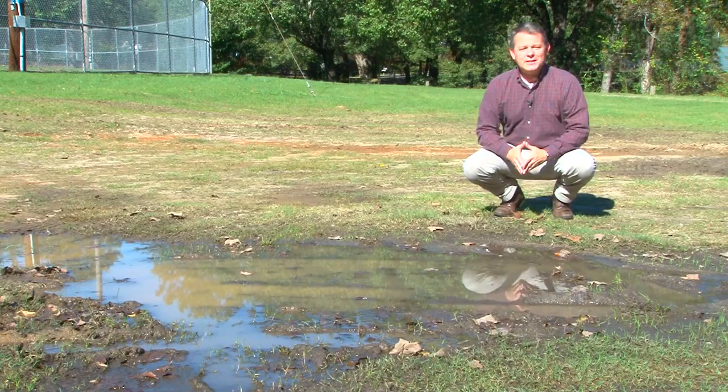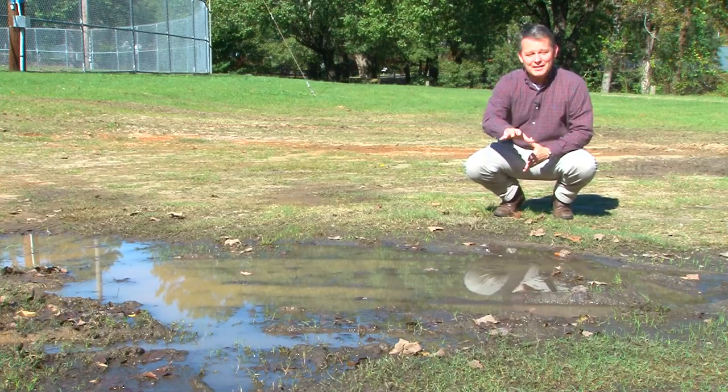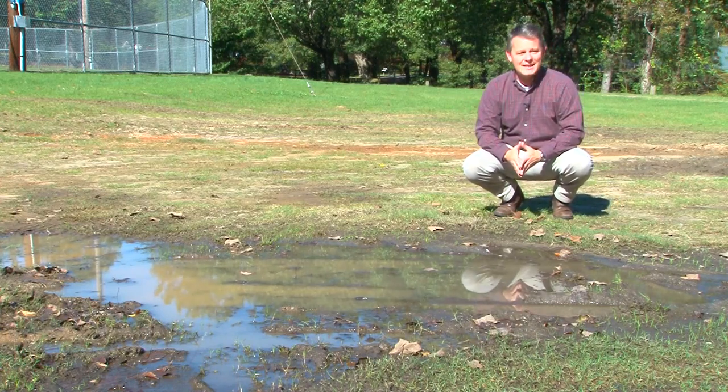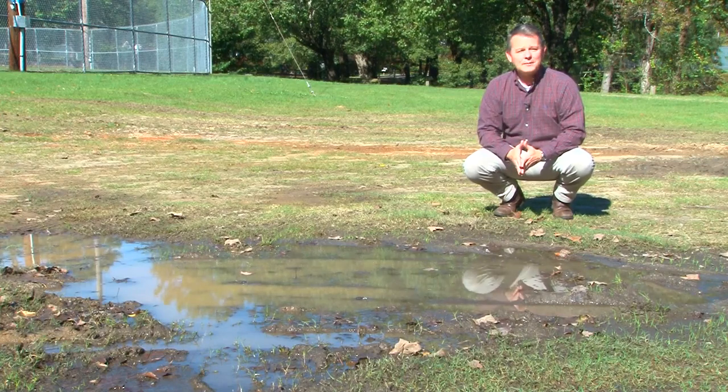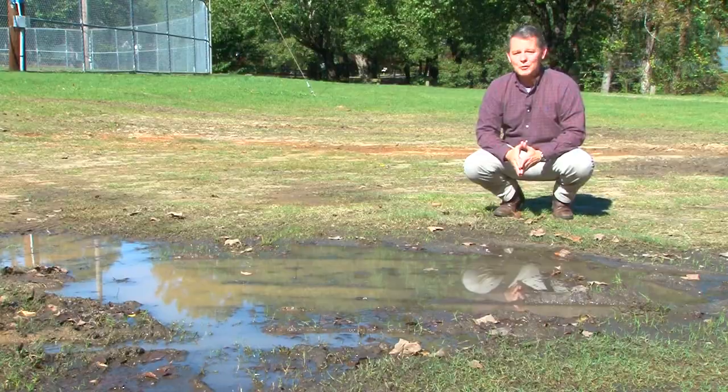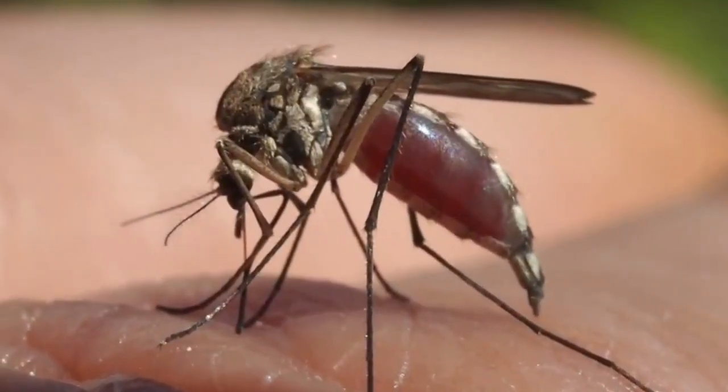With the recent rains across the Midlands, there are many areas that look just like this, with standing water everywhere. Now, this standing water is not just a nuisance, it also can be a breeding ground for mosquitoes. We've got some tips from Clemson University that may help you have a little more enjoyable time outdoors without getting eaten up by the bugs.